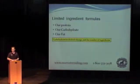Then there's also limited ingredient formulas. Now what a limited ingredient formula is, it's kind of a scare sale. They say, well, your dog is allergic to this. You have to feed Colorado elk and field peas because most dogs will find that if they're allergic, right? 1 protein, 1 carbohydrate, 1 fat. It's an overload of 3 different ingredients.